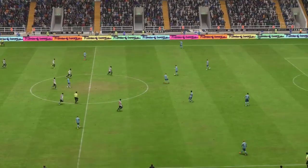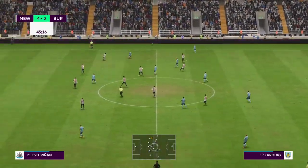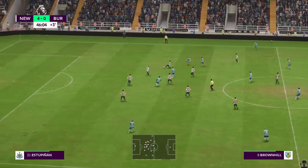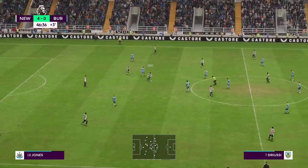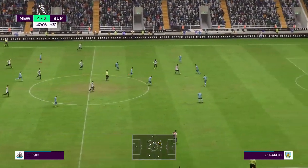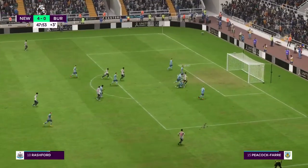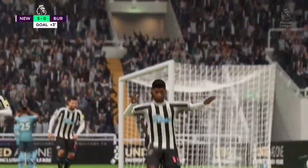Well, you've got to say, an incredible first half performance. That scoreline tells you all you need to know. So 3 minutes of stoppage time coming up. Willock. And Rashford. Guimarães. Well, they might be onto something. A goal! To make it a hat-trick.